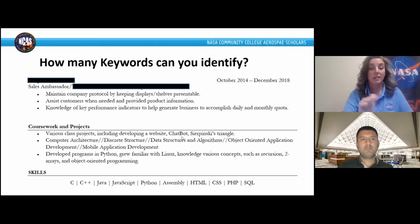Maintain. Okay, that's an action verb. Yeah, so that definitely works. Some other ones, like developing, is a good action verb. Chatbot would be a good keyword. Python. So this person says they're familiar with Linux. So that's a good way to qualify how well you can use that program.